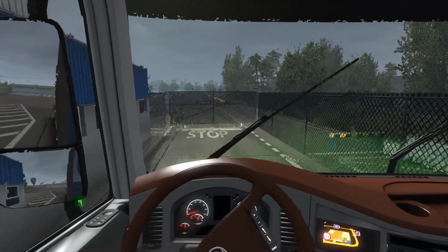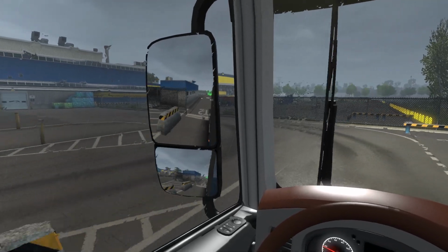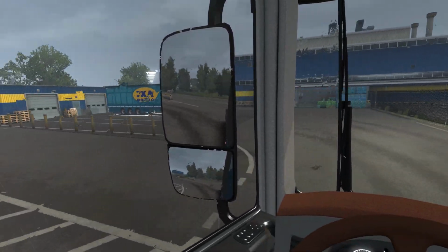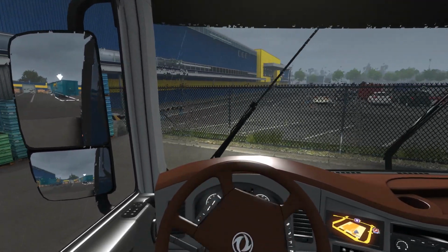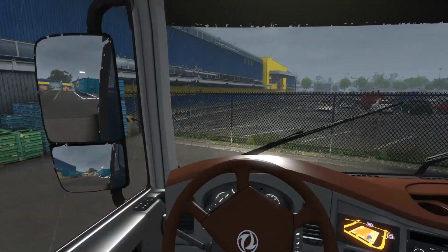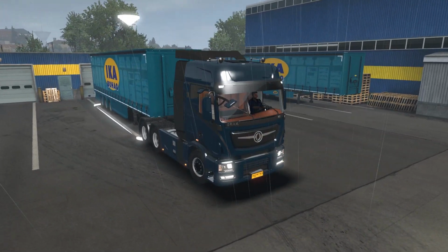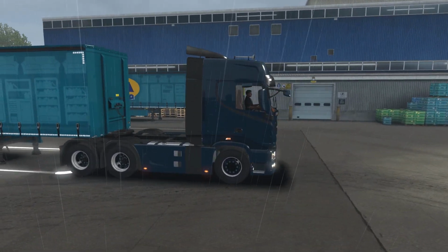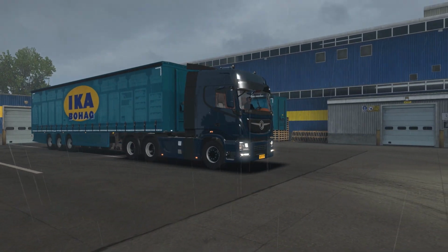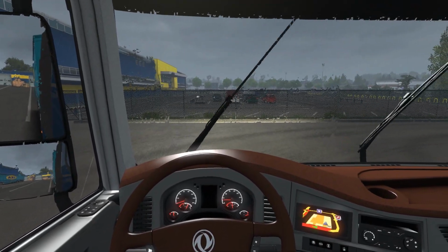But if we just come through here, let's not wait for that gate to open fully. Let's pull round. And here is the trailer that we're going to be getting today. Reverse back onto it. Normal reversing sounds. Oh, that doesn't quite fit well. That is pretty poor. The trailers don't actually fit this. The trailer's going to be a little bit higher, but yeah, that's not good at all. But yeah, let's get going.